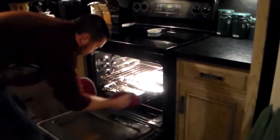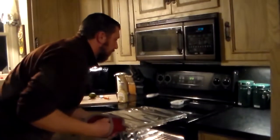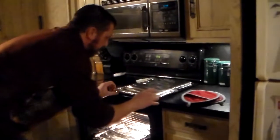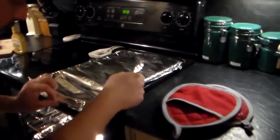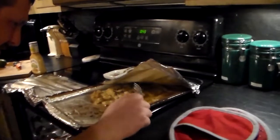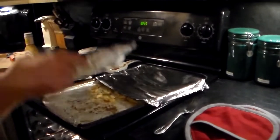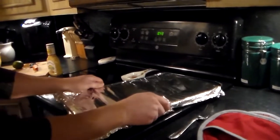All right, it's time to check the fish. Let's see what we got here. This one is a judge. Let's see if it's done enough. That's looking mighty steamy. Oh, that's nice right there. Oh yeah, nice and flaky. Good. Cover that back up. Let it stay warm till our daughter gets home.